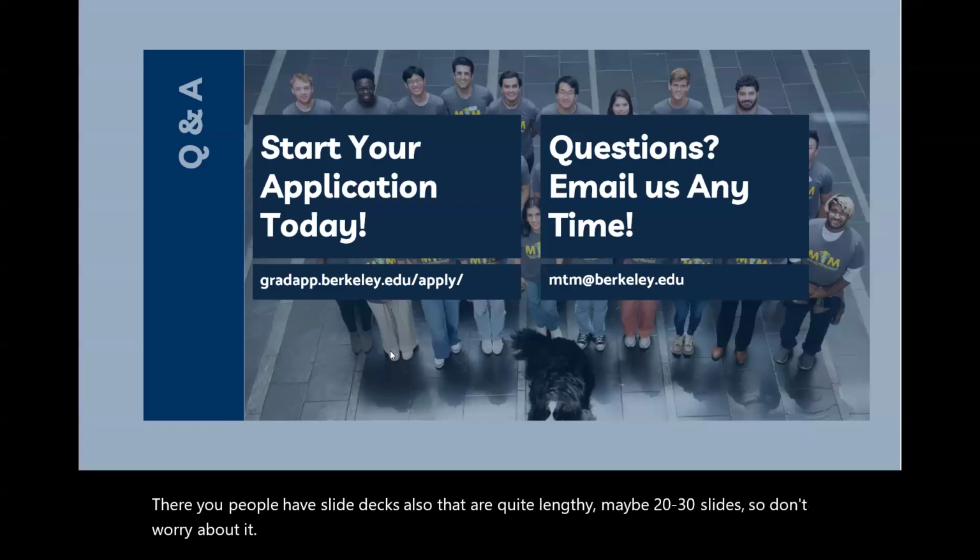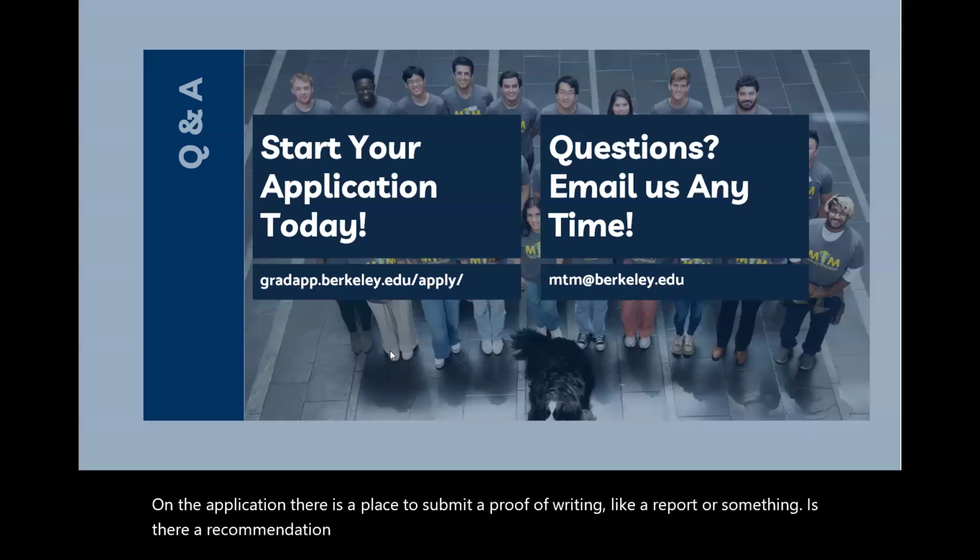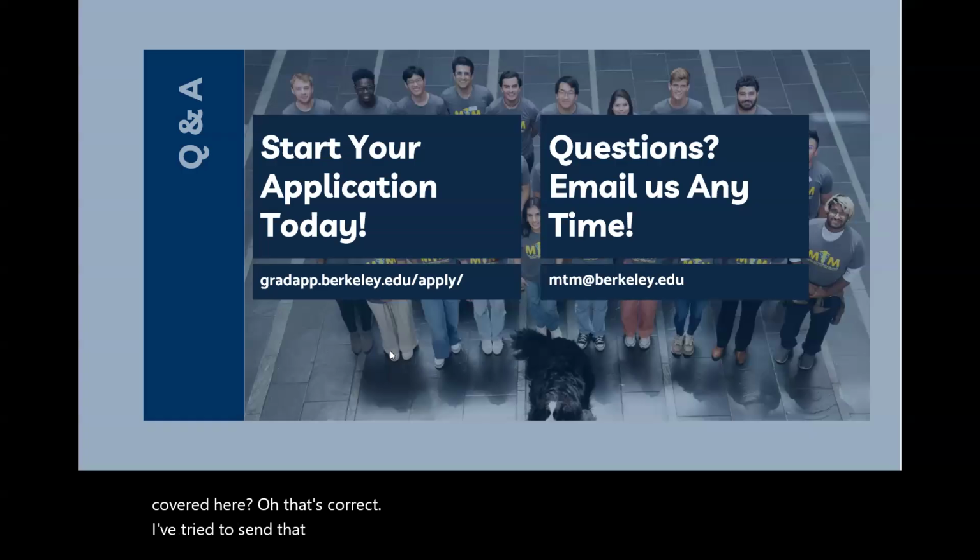Let's see, Emily. On the application, there is a place to submit a proof of writing, like a report or something. Is there a recommendation for what this is? Do we have to submit one because it wasn't covered here? That's correct, I said that before. It's the supporting materials. There is nothing like that required.